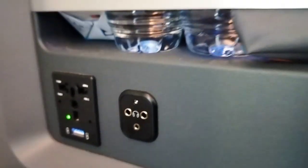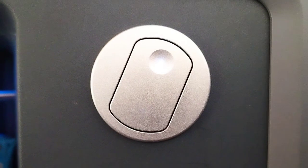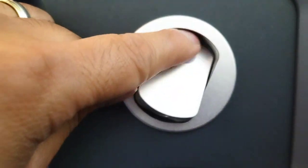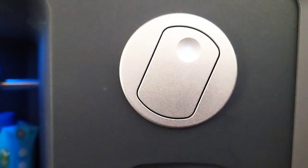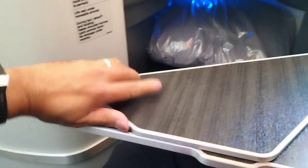There's plenty of power supply in here. One in the front and one at the back to charge your phone. There's a reading light on your right-hand side next to the cable.